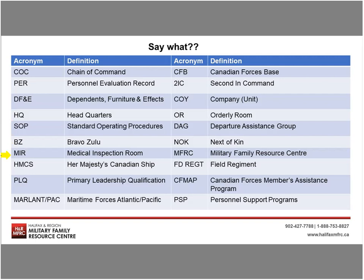The MIR, or the medical inspection room, is essentially the medical clinic for members. HMCS is Her Majesty's Canadian Ship. PLQ, primary leadership qualifications, are courses members go on to receive training at different times during their careers. And MARLANT and MARPAC are Maritime Forces Atlantic or Maritime Forces Pacific. Up at the top. Next column, CFB, or Canadian Forces Base. So you'll hear perhaps Canadian Forces Base Halifax, Canadian Forces Base Gold Lake.